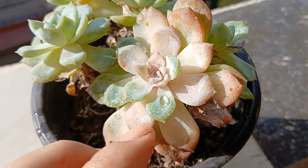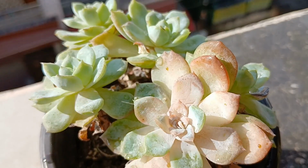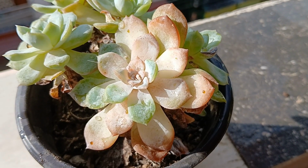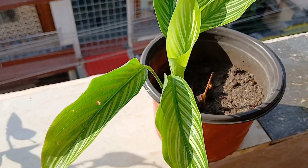The pink portion that you see, it's not that it is colored, but it has been affected by the direct sun's heat, most probably because I had placed it in the direct sunlight, and this is what has happened.